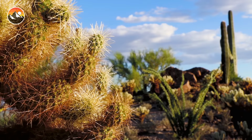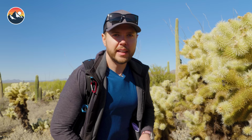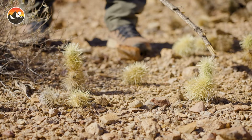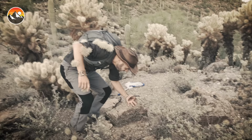But what's with this name, jumping cholla? Their name is a bit of a myth. It comes from the idea that the plants actually have the ability to jump at their would-be victims. However, that's not the case. But what they can do is fall. So a good gust of wind or vibrations in the ground can cause the segments to fall, especially in the dry season. And at this point, I want to show you guys the methods to remove a cholla plant from your body. But let's be honest, you've seen this before.